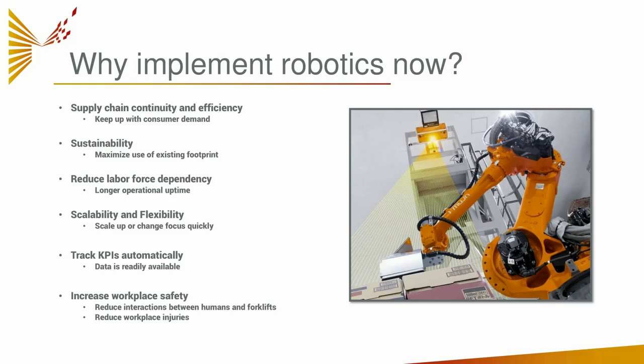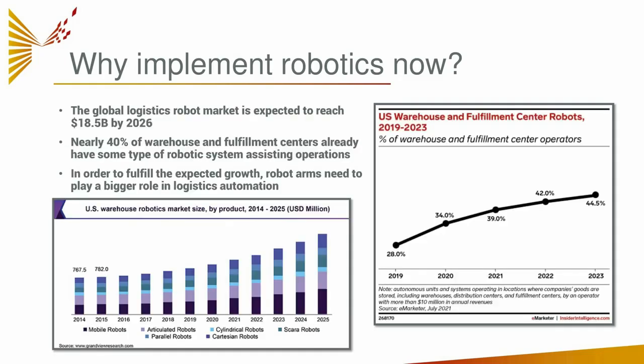So there's a lot of reasons to implement robotics now, and people are doing it, right? The global logistics robot market is expected to reach 18.5 billion by 2026, and in the U.S., nearly 40% of warehouse and fulfillment centers already have some kind of robotic system. So if you're just thinking of robots for the first time and you're managing a warehouse, you're kind of behind the curve at this point, and really need to get on with this trend in order to fulfill the expected growth that we see within the warehouse robotics market.